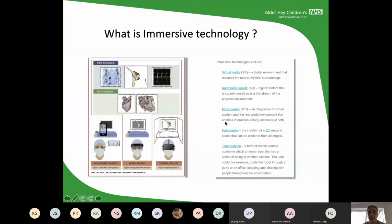And you are going to hear in the cardiac center anyway, more and more about what's a hologram, what's mixed reality, what's augmented reality. But the immersive technology means these 3, and augmented reality or mixed reality are probably about the same thing, if you want to call it. They are not that different, really.